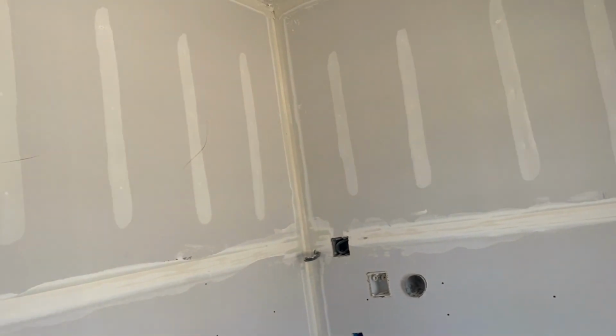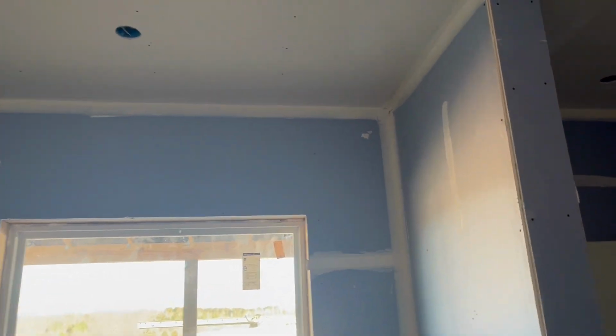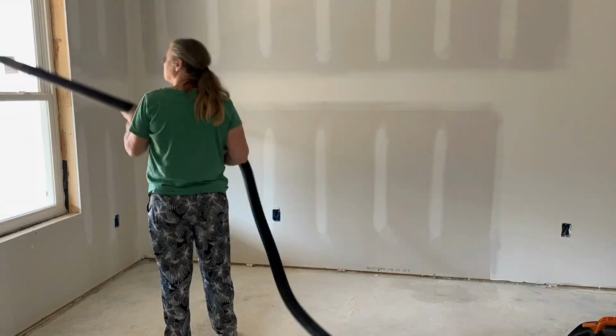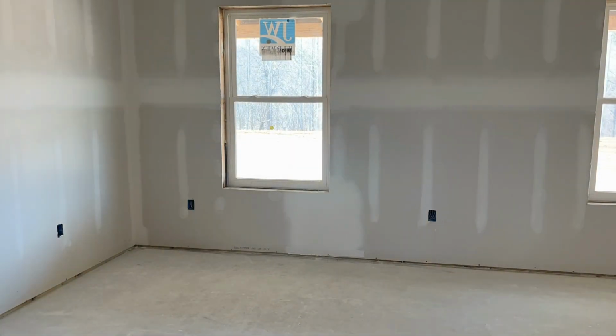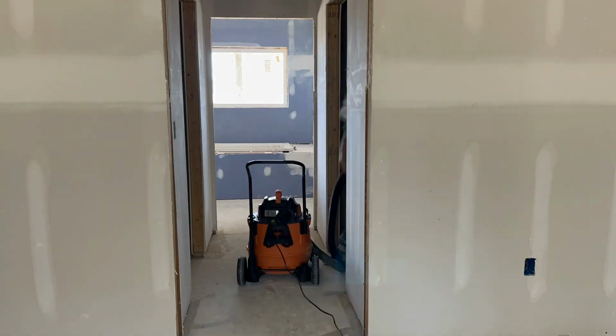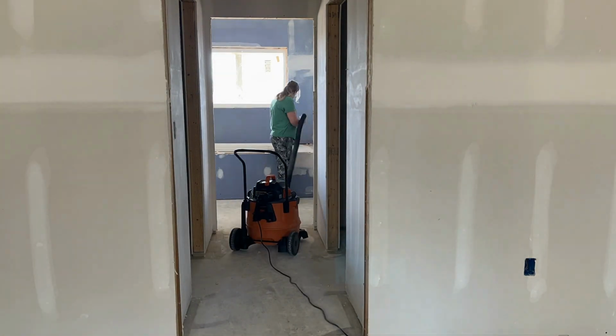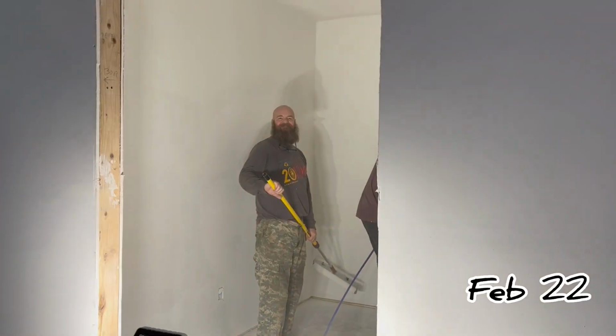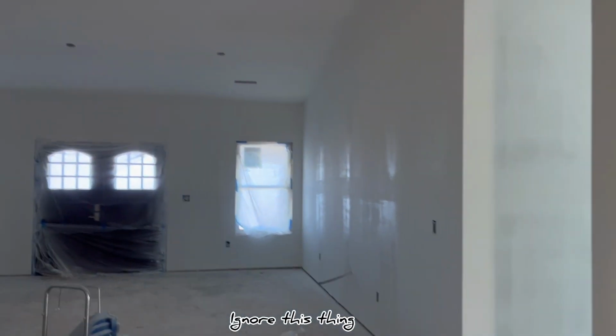They seem to do nice work. That corner's a little... So, bathroom. As they say, back to work. Back to work. Getting all this done.